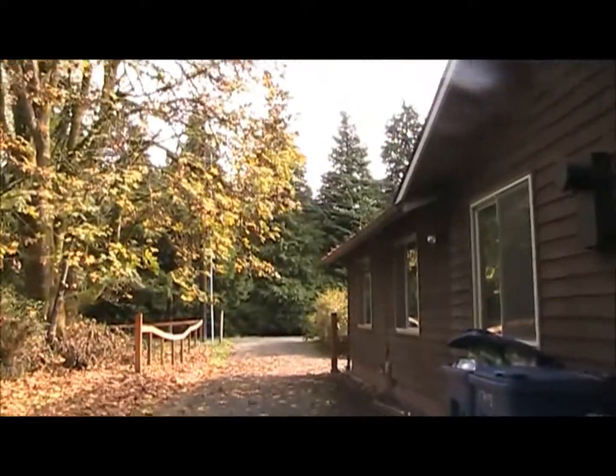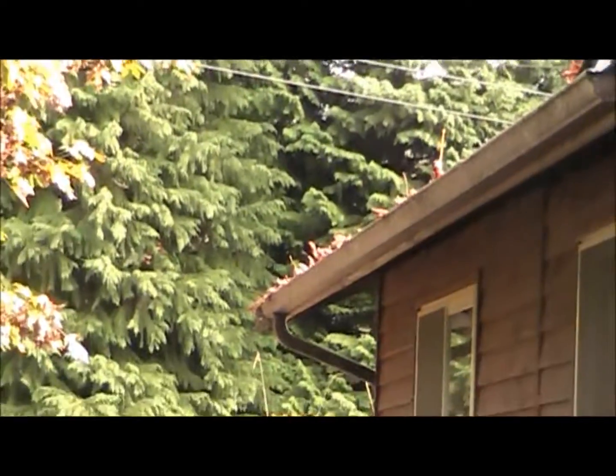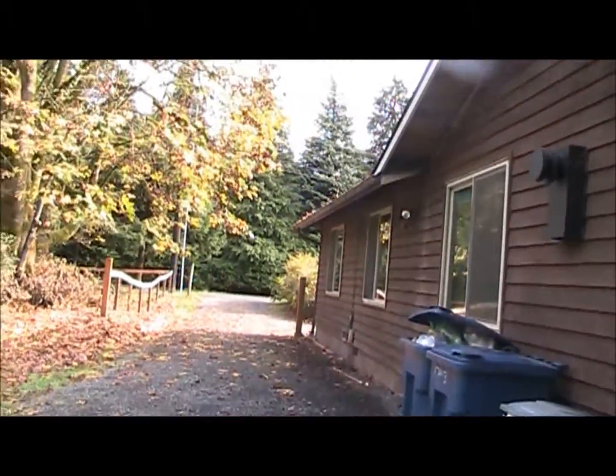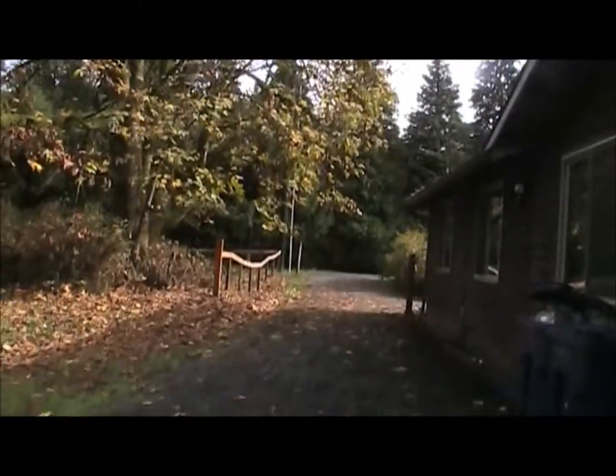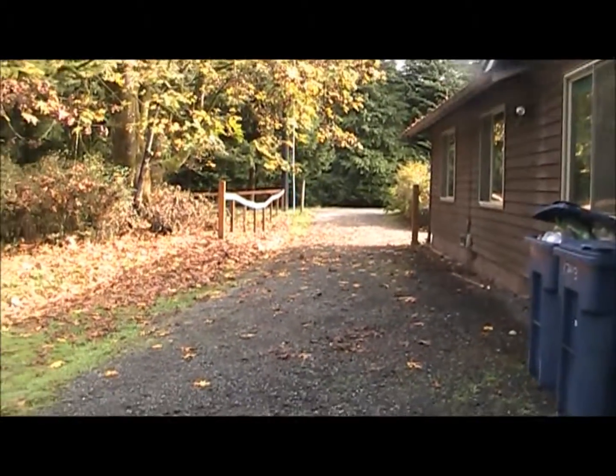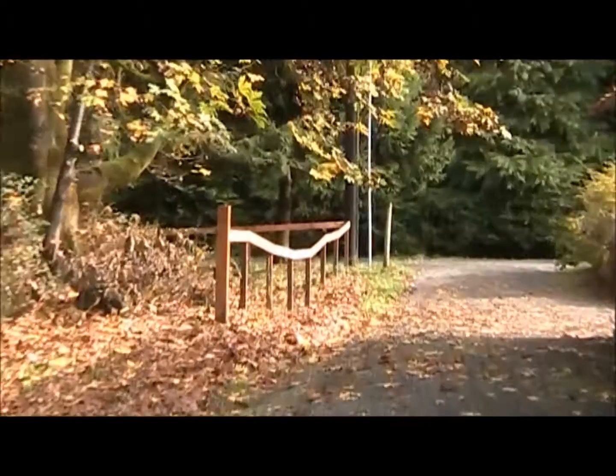Plus it'd be nice to, sorry if I'm shaking here, my gutter's full. It fills up very quickly with that tree right there. So it'd be nice to get that out of there. Plus I won't have so many leaves on my driveway. And yeah, here's the fence I was talking about earlier.